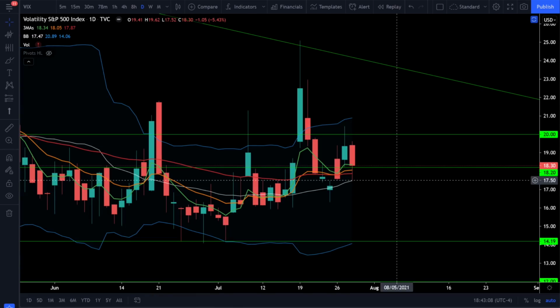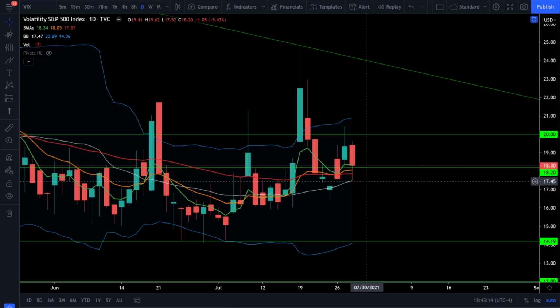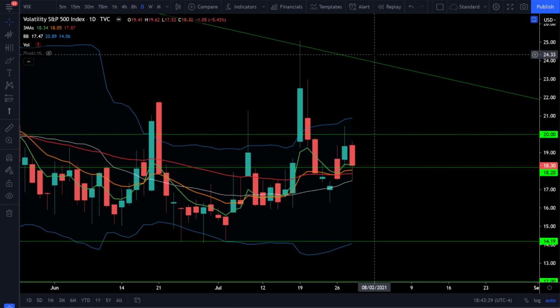On the VIX, we did see the market crushing the VIX today, going down over 5%, and we see the VIX closing just above 18.2. Intraday, we were down right around 17.5, but we did see a bounce going into the close. So overall, the VIX is still in that volatile range above 18.2, but below 20, which doesn't signal a stock market correction, because we need to see the VIX getting back above 20 and breaking out above 24.